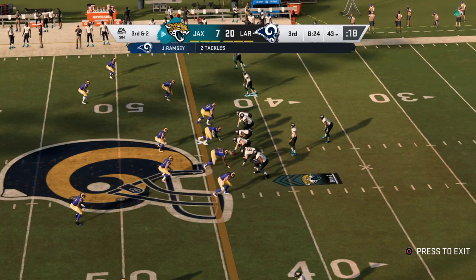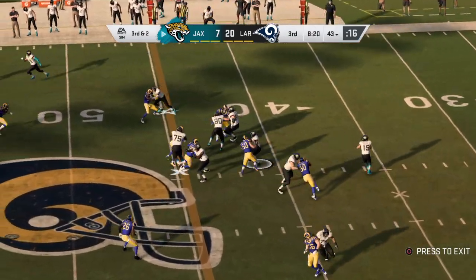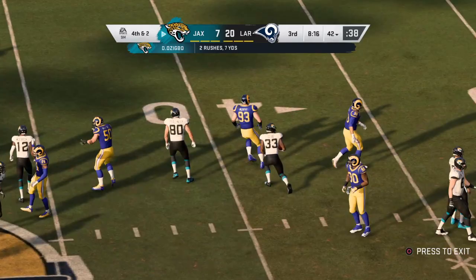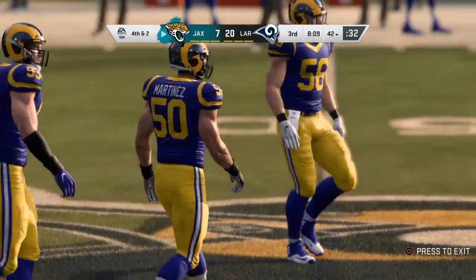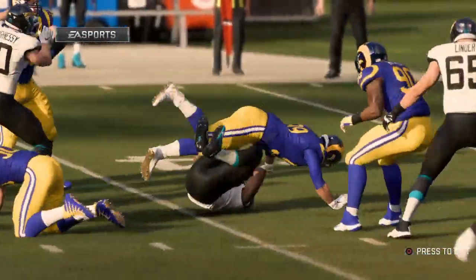This offense in desperate need of a conversion as they come up on third down. They'll run it now out of the gun. And he won't be close to a first down as he runs into a wall right around the line of scrimmage. No gain on the play there. A nice job defensively. And it likely forces a punt situation on fourth.